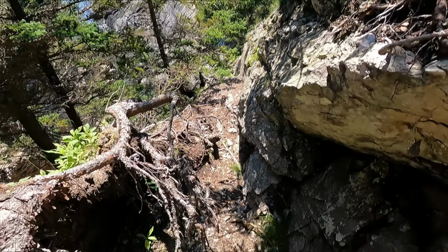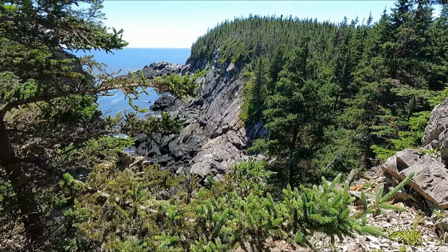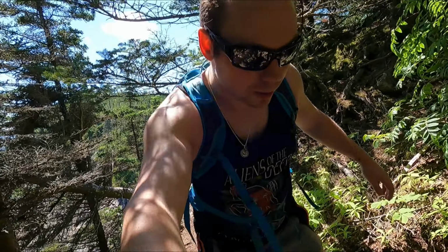It's gotten pretty slick in spots. We're probably just under about halfway to the lighthouse. Oh, it's very slick. Mud City. Going uphill. Again, up here, up and down and up and down. It's like the Funny Footpath, but on a much smaller scale.